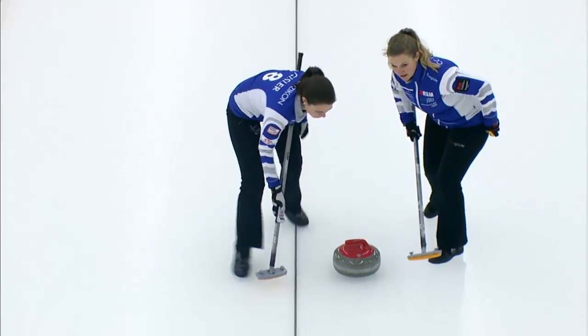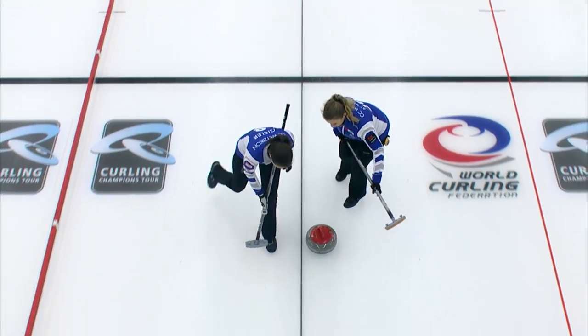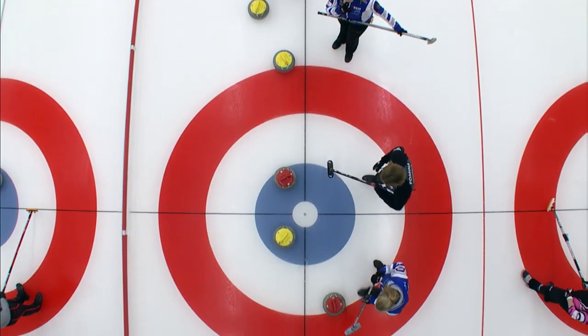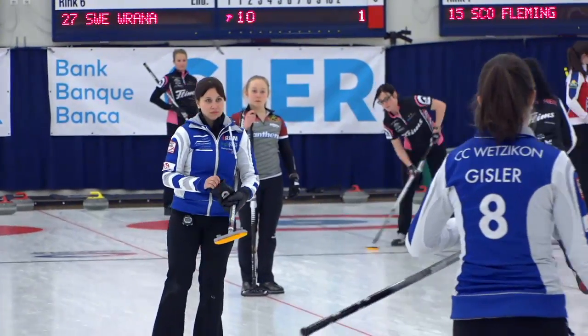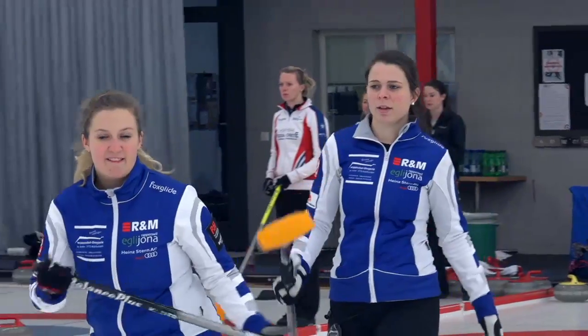Trying to move this. Same kind of shot she just played with her first one. But right off it, though. Moving, just a little touch. Be disappointed with that result. I think they were kind of caught between the devil and the deep blue sea. You would sweep it and try to hold the line and get more clunky.